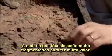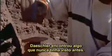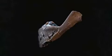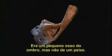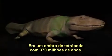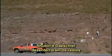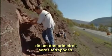Fossils are too fragmented to be of much value. But in 1995, right at this spot, Deschler came across something he had never seen before. It was a small shoulder bone, but not from a fish. It was a tetrapod shoulder, 370 million years old. Shubin and Deschler had unearthed the remains of one of life's first four-legged creatures.